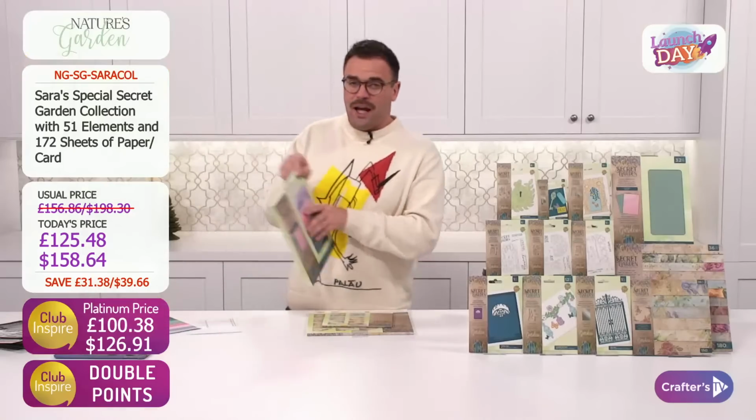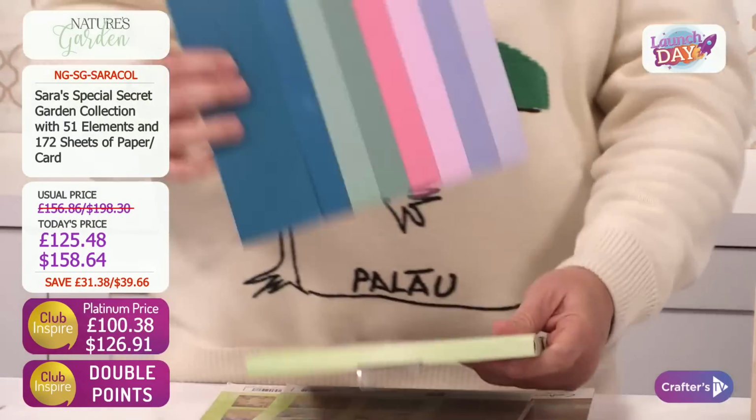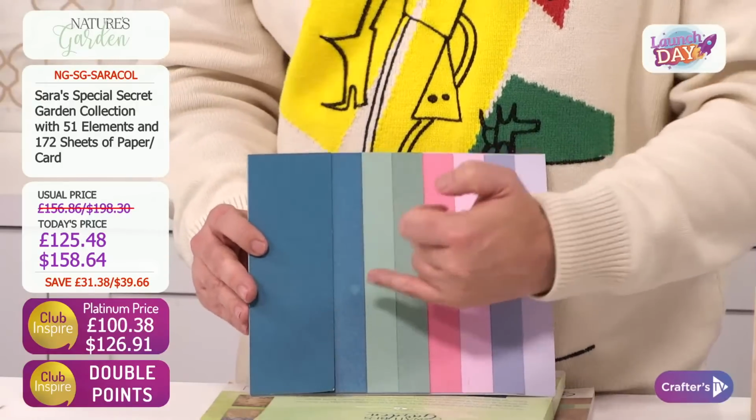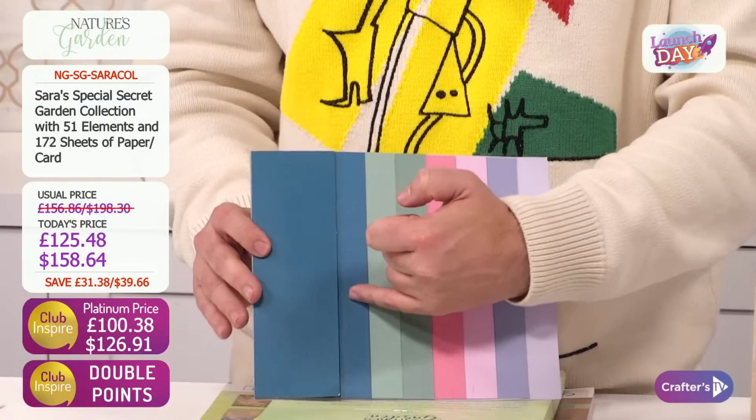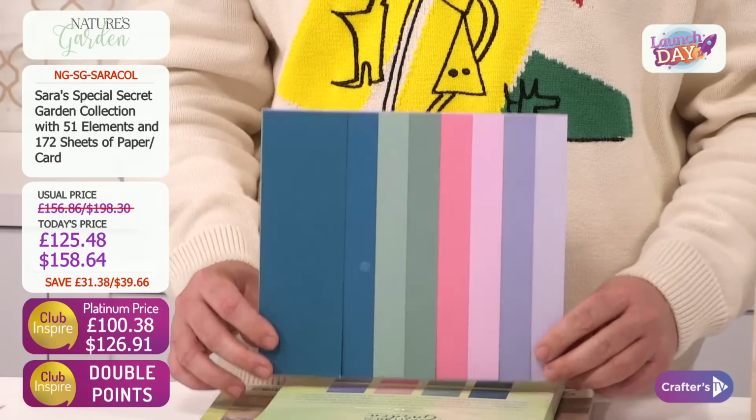You will also get your A4 luxury cardstock too. You've got lots of different colourways here, and what you'll see is you've got a mixture in each colourway. You've got a linen and also a pearlescent in every single one of those tones, which is amazing.